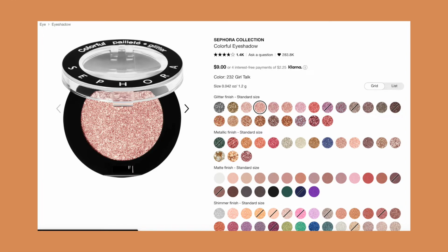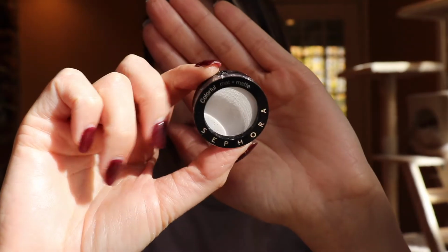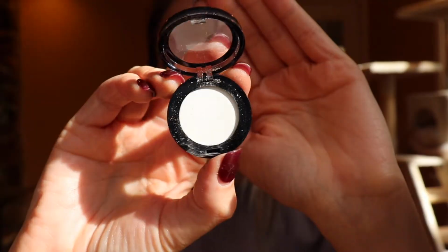So the next thing I picked up is also from the Sephora collection. I got a colorful eyeshadow, but joke's on me, it's actually a white eyeshadow. I got it in 201 Let It Snow, originally $9, got it 30% off. And I just wanted a nice inner corner highlight or brow bone highlight that was white and matte and easy to use for whatever. So that's why I picked that up.